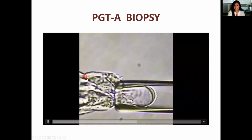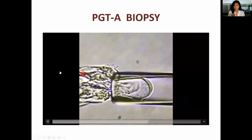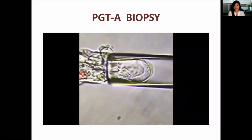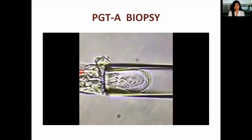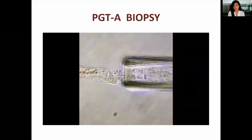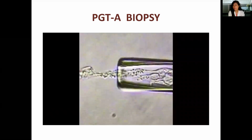Now notice this little red circle, that is our laser. So with a laser, we cut in between the cells to take out about 4 to 6. People often ask, gosh, doesn't this damage the embryo? The damage rate is reported to be about less than 1%.